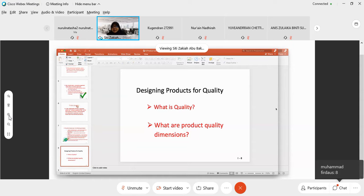Eight. Okay, somebody Firdaus says eight. Okay, what is it? Even Lechin says eight. What are the product quality dimensions? At least you should know. Whatever else in quality, you should know what is the product quality dimension, what is the service quality dimension. Performance, features, durability. Then conformance. Four so far. Reliability. Is aesthetics product or service? Product. Perceived quality. Is perceived quality product or service? Product quality. So these eight you must remember.